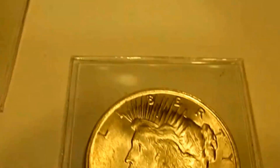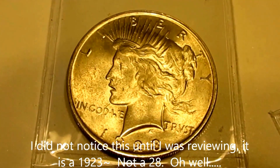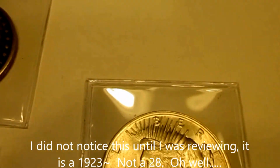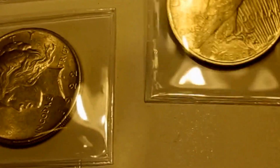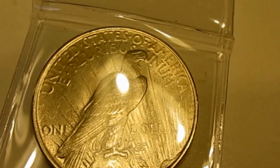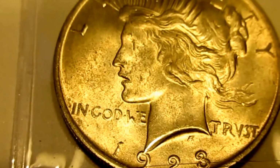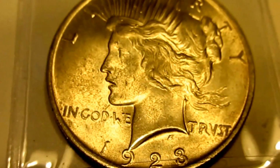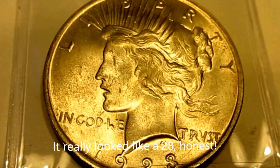And then a key date. 360,000 of them made. 1928 Peace Dollar. And I'd say this one is definitely at least AU. I don't know, if anybody has any ideas of whether you would call this baby MS, I don't think so, because there's a lot of little micro scratches. But still, AU with key date.